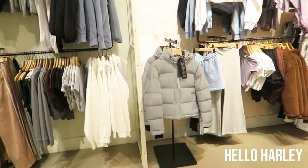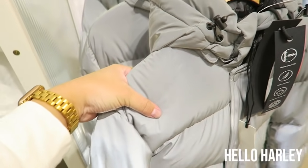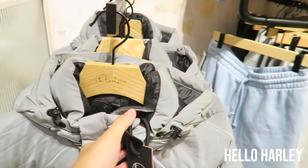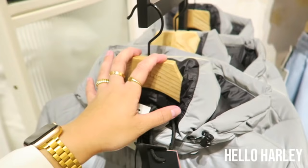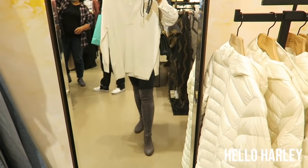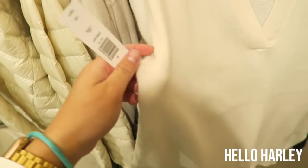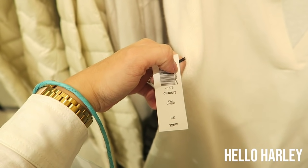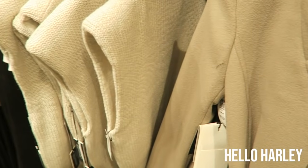Guys, they have the reflective one in. It's glittery. Do you see it? It's glittery. That is so cool. What is this called? Super Puff Silver Argent. Wow, how cute would this be with the boots? Love. This is group, so let's see how much it is. 120. Sorry guys. This is new.